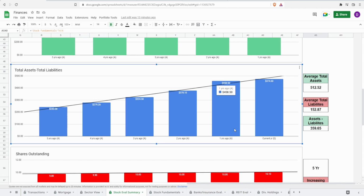Guys, if the company has more liabilities than assets, this means that they will not be able to weather a recession, which, let's face it, we are probably in one right now. So you want this number to A, be positive, and B, be growing. You want their assets to be growing more than their liabilities. And you can see right here, they currently have $474.6 million in assets minus liabilities in the positive. And on top of that, guys, from 5 to 4 to 3 to 2 to 1 year ago, they have been consistently increasing this, which is really good.